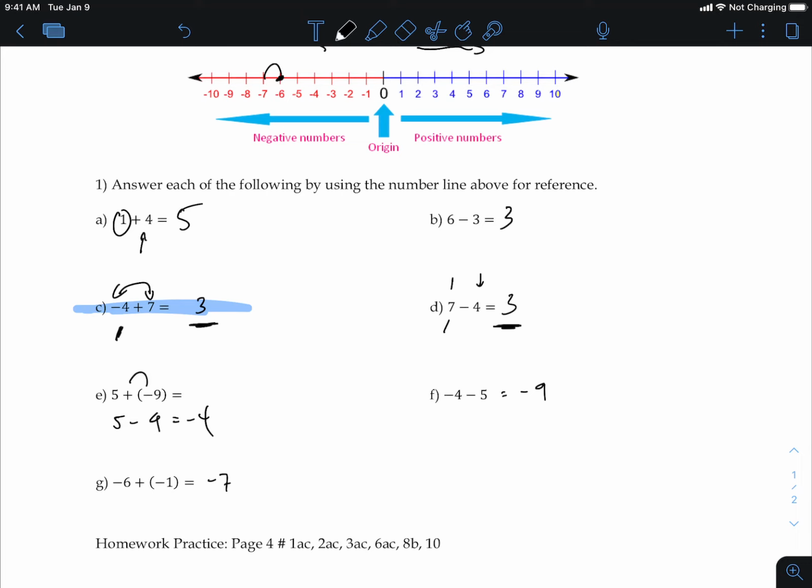Now, here's the fun one. I'll add this one. Okay? What if I went 4 minus negative 3? What happens now?